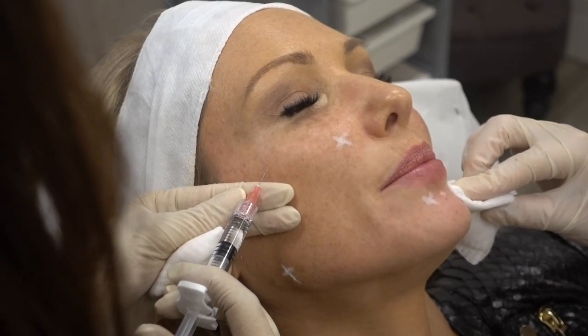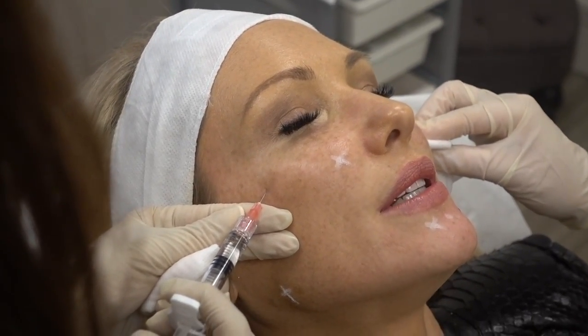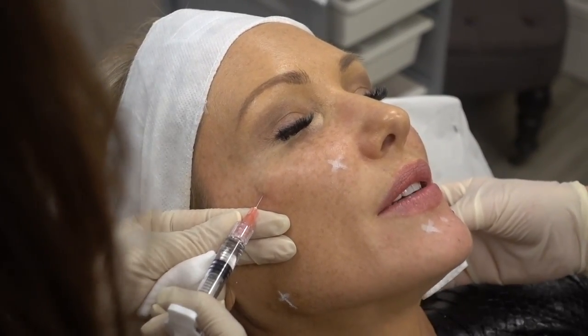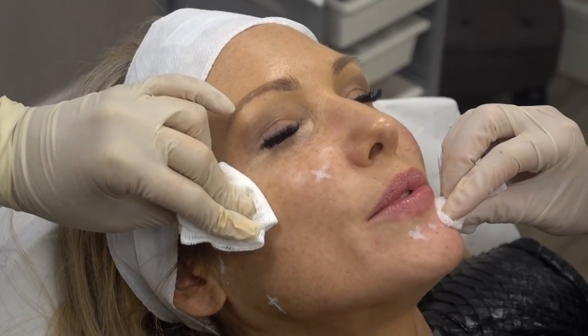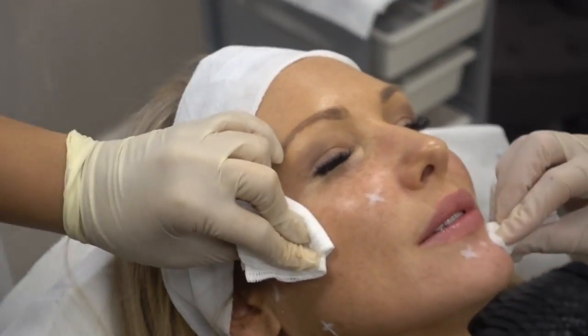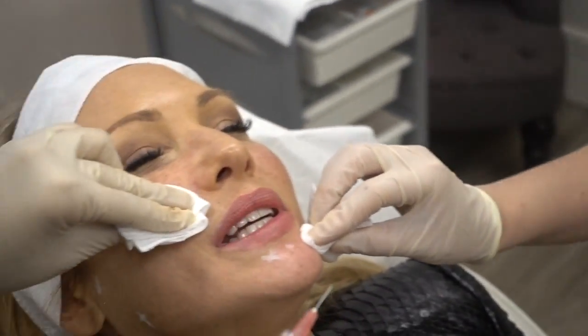I think one of the most important things to remember before you have any kind of injectables is to stay away from omegas, the vitamins, and any kind of Nurofen Plus. What would you call that, darling? It's a non-steroidal anti-inflammatory, an anti-inflammatory painkiller, because it will increase the bleeding.